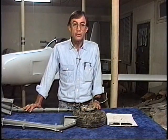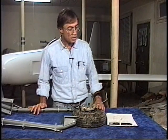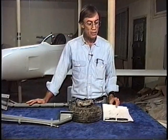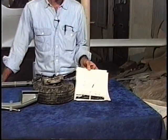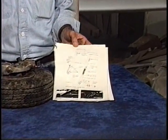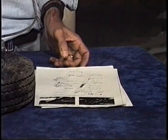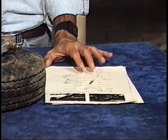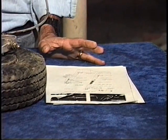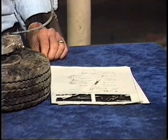Okay, let's take a little closer look at the landing gear while we have it here on the bench. The design for the landing gear came from an article by Tony Bingelis in Sport Aviation magazine in April of 1976. Very interesting article. Tony, I understand, has written a book, and I'm pretty sure that all of this stuff you can find in Tony's book, advertised in the back of Aircraft Spruce and Specialty Company magazine.